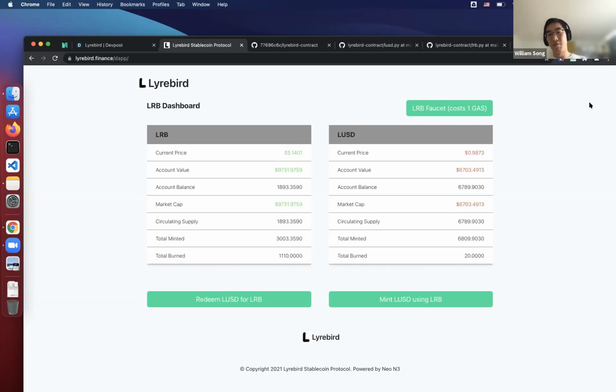And so I think those really are the types of people that I'm looking to collaborate with right now. And for the dummy exchange, yeah, the dummy exchange is kind of like Flamingo. I think most decentralized exchanges right now use a constant product AMM model. So you just have a liquidity pair. Right now I just have LRB LUSD. You have constant values that you put in initially.